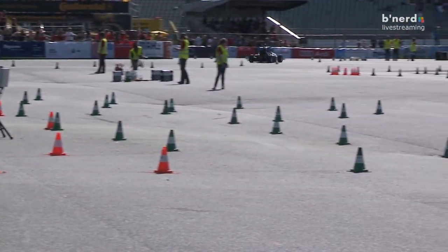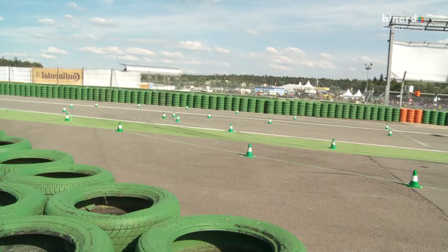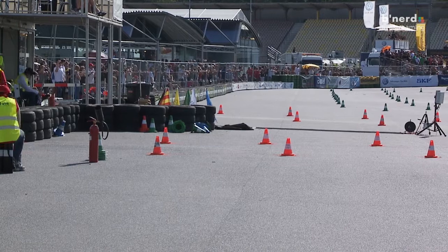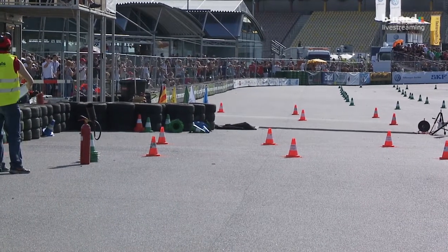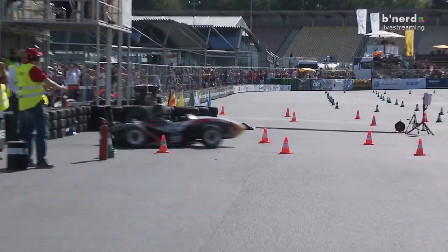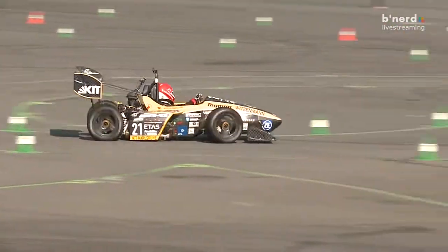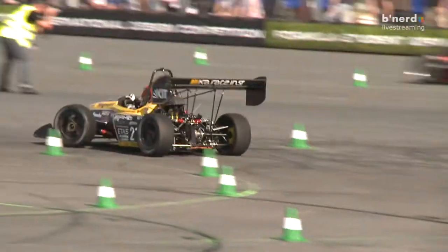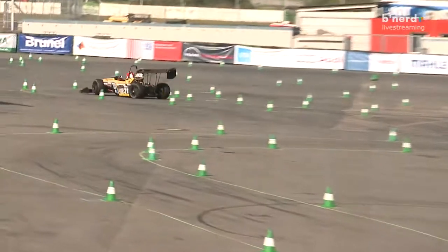So let's have a look back at Karlsruhe going into the U-turn. Yeah, they're up there at the pendulum, they're still looking really fast. Let's see how they get around the slalom. They're sliding around a bit there. Hopefully that's not affecting their time too much. And the big loud car that's just passing the grandstand is TU Graz. Now let's see how they perform, but we'll keep our eyes focused on Karlsruhe.